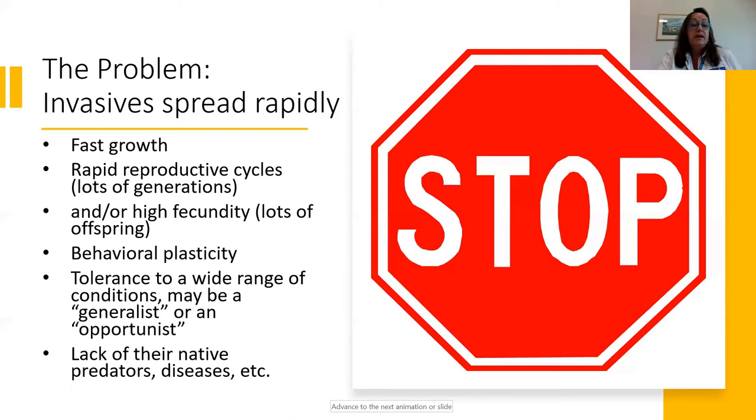And often these plants will have a lack of their native predators or diseases that would have kept the population at bay in their native lands. And so when they're brought here, that pest or insect or disease that sort of kept their population in check is not necessarily here in Florida, and they're able just to overgrow rapidly.